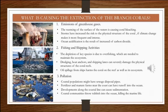Also, storms have increased the risk to the physical structure of the coral, and these strong winds are breaking it down. If climate change makes storms even more frequent and intense, it is going to make it worse and faster to break down the physical structure of the corals. And lastly, ocean acidification is the result of increased carbon dioxide, especially if we look at the case of Tonga. The volcanic eruptions cause ocean acidification, which is killing marine life species and also corals.